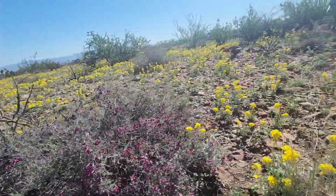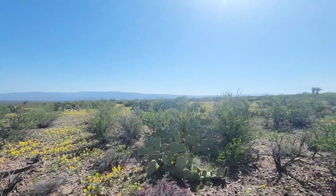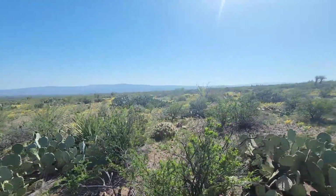This hiking trail is actually just right across the street from the gas station near the Panther Junction Visitor Center.